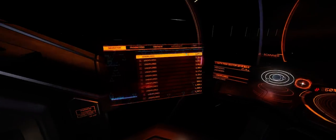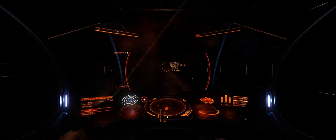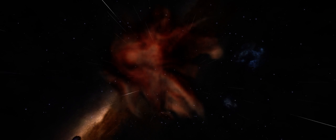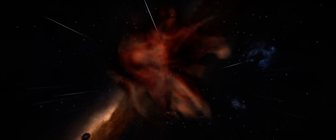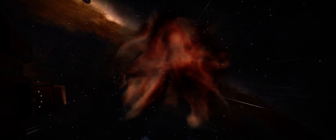Is this the last jump? Looks like this is the last jump then. This is the last jump before we get into the nebula. So let's have a look at the nebula from outside. Hopefully the next jump should actually be inside the nebula. Question is, has the resolution picked up a little bit? It's picked up a little bit on the front side of the nebula. The side to the left, there's some banding in the middle though, which looks a little bit odd. But it's starting to look a lot better now, that's for sure.